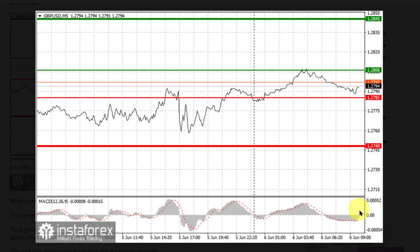You could also plan to buy the pound today in the case of two consecutive price tests of 1.2785 and take profit at 1.2806 and 1.2845 when the MACD indicator will be in an oversold area this time.